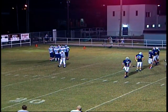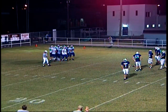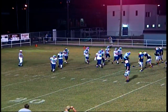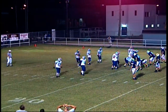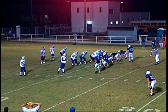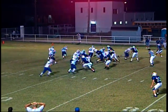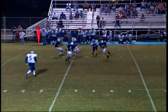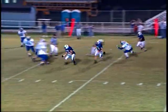Hornets still in the huddle. Paintsville looking to improve on a 5-0 regular season record and a 3-0 district mark. Gannon into the shotgun. Wideouts, 2 split out to the right side. Gannon rolls left, stops, puts it up in the air. Intercepted by Cantrell at the 38.